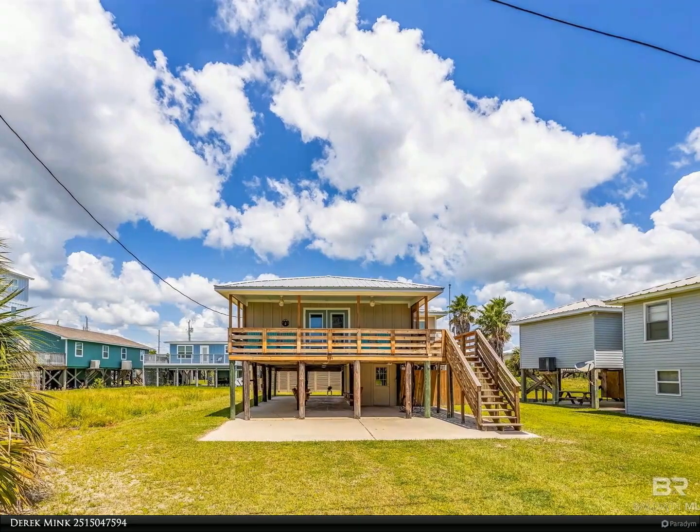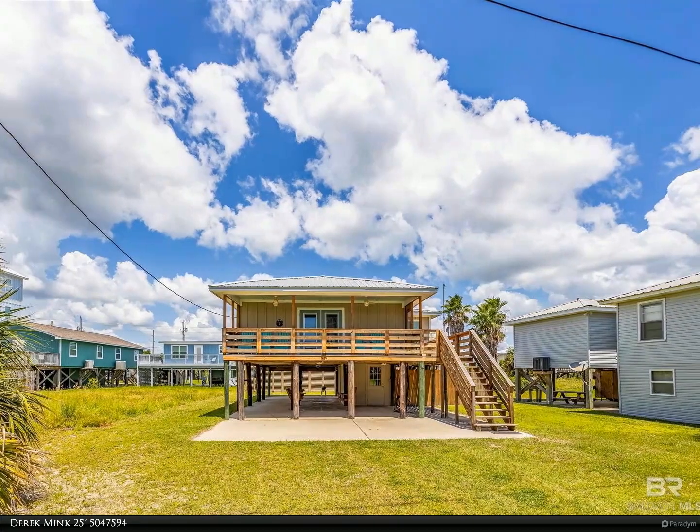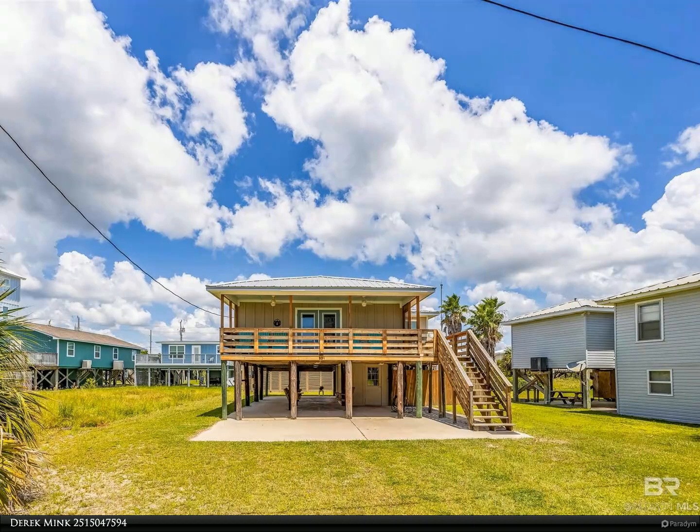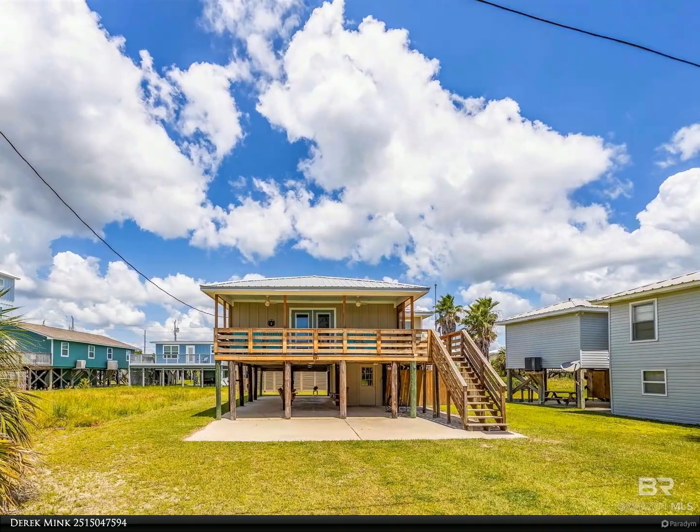Laundry room off primary bath with Whirlpool washer/dryer that will convey and access to an additional storage room and fenced backyard. Covered patio with 3 swings, storage room and an outdoor shower.